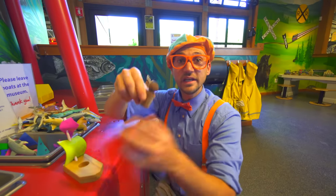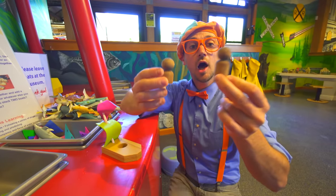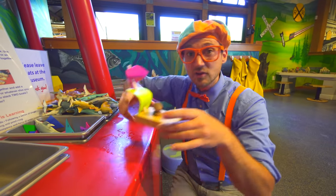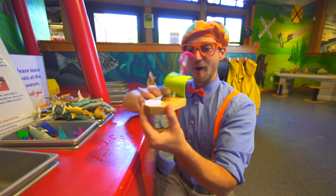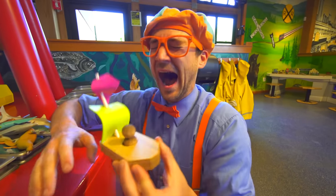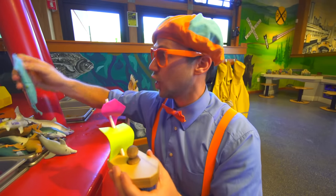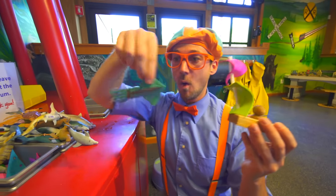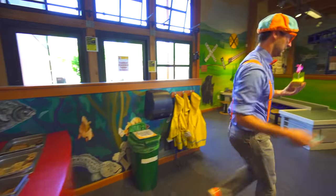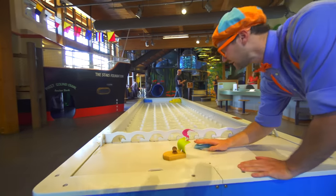But wait a second. We need a person inside. Do you want this one or this one? Let's do this one. Okay. How does that look? Whoa. It's so beautiful. That's funny. Okay, and then let's take a giant squid. Okay, now let's come over here and put the boat and the giant squid right here.